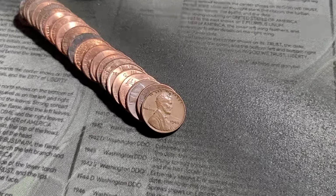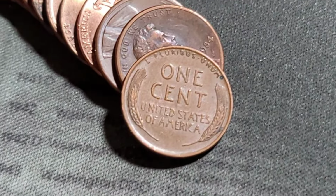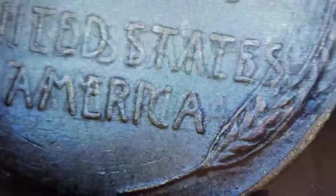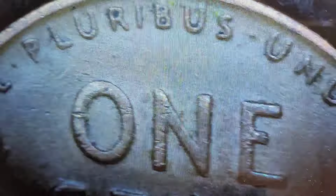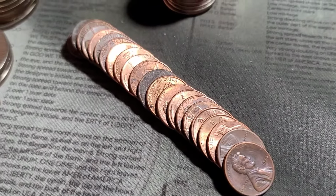Roll number three. We have our next Wheatie. It was obverse facing, so I did see it. We have a 1945. Everything looks normal. Don't see anything going on there. Just damage, it looks like. Nada. All right. Let's keep her going. Bring you in with the next piece.